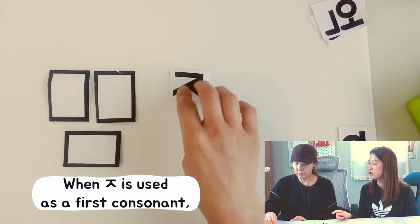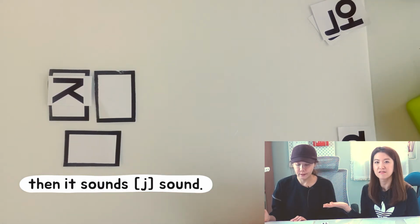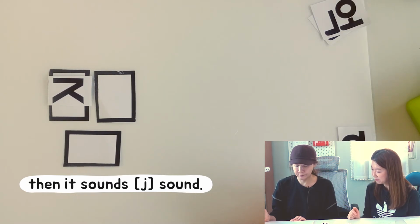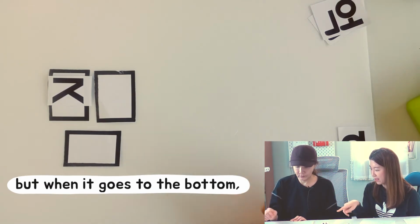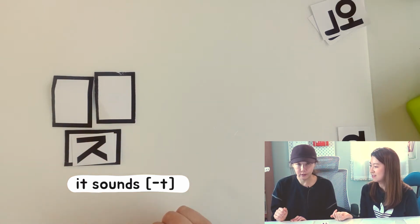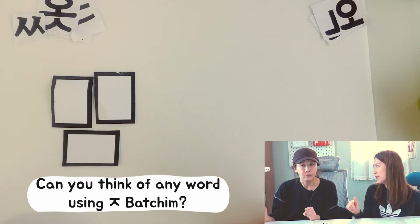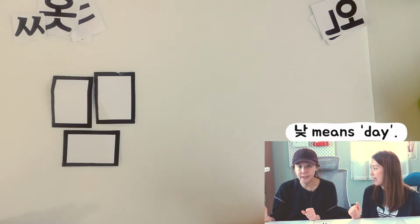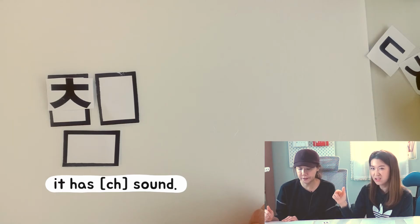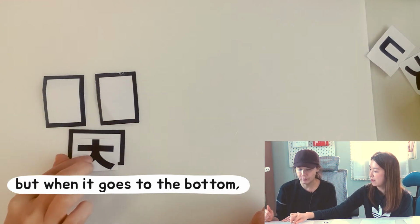And let's see 지읒 this time. When the 지읒 is used as a first consonant, it sounds like a j sound. But when it goes to the bottom, and it is used as a 받침, then it sounds like ut. Any word using 지읒 받침? 낮. 낮 means day, the opposite word of night. So that has 지읒 받침.